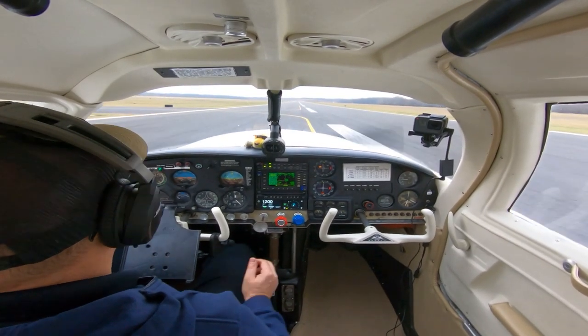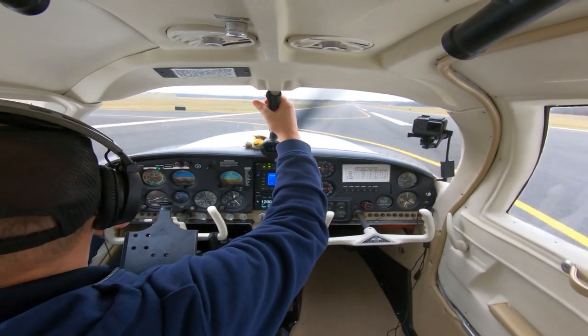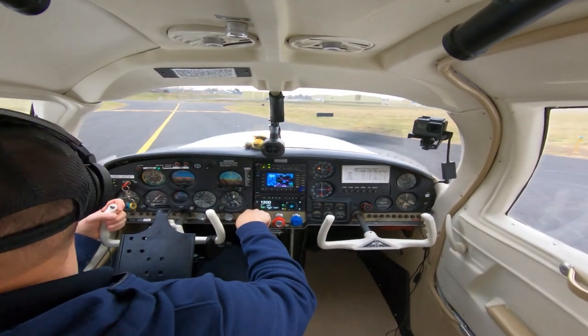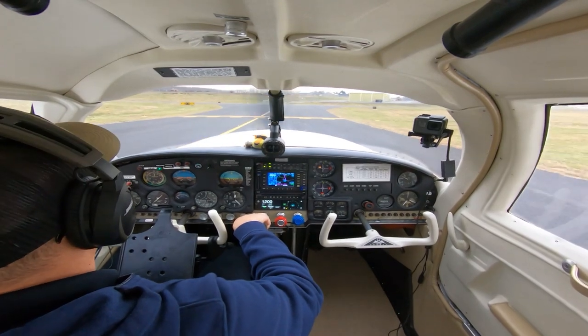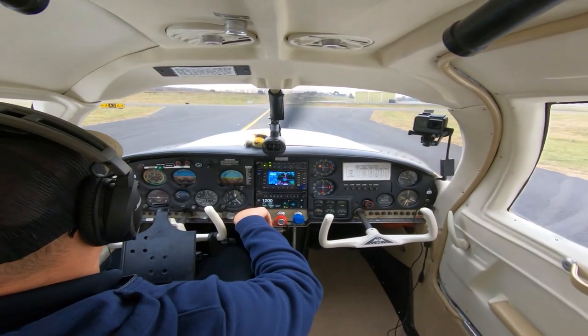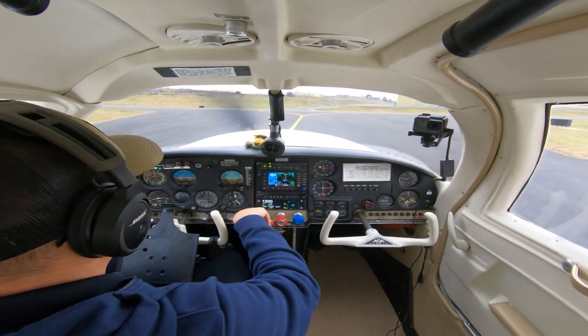Orange County traffic, 2-4 Delta, turning right base, runway 22, Orange County. We will be number 2 behind the Cub on final, Orange County. And Orange County traffic will be clear, 22 on Alpha 3, taxiing to T3.